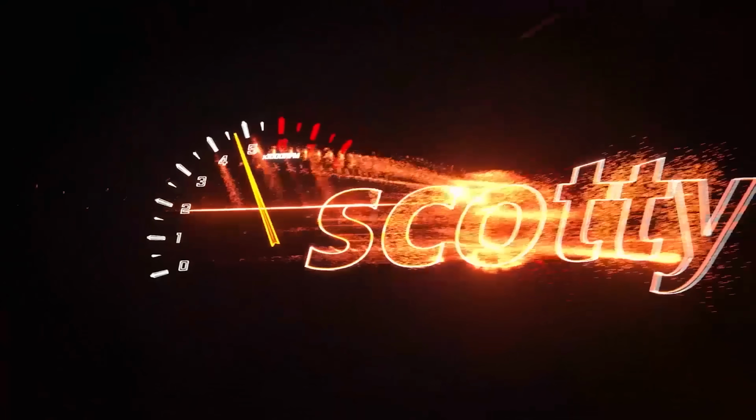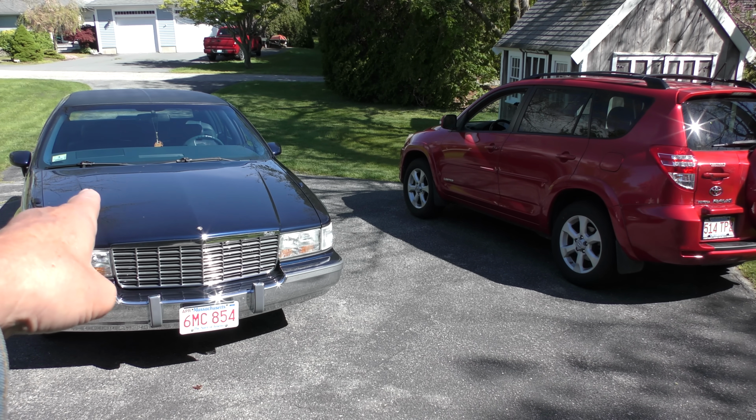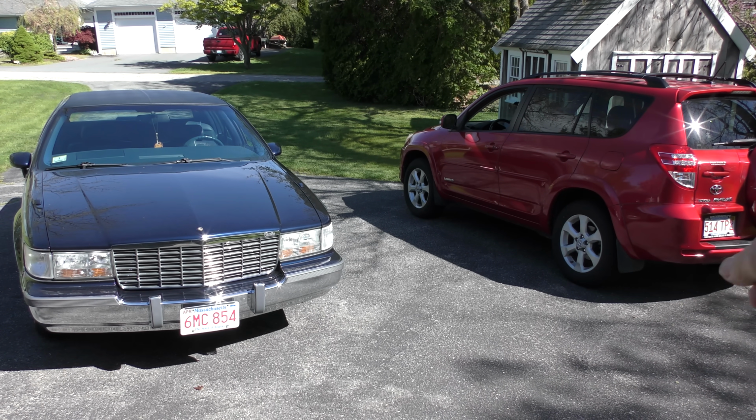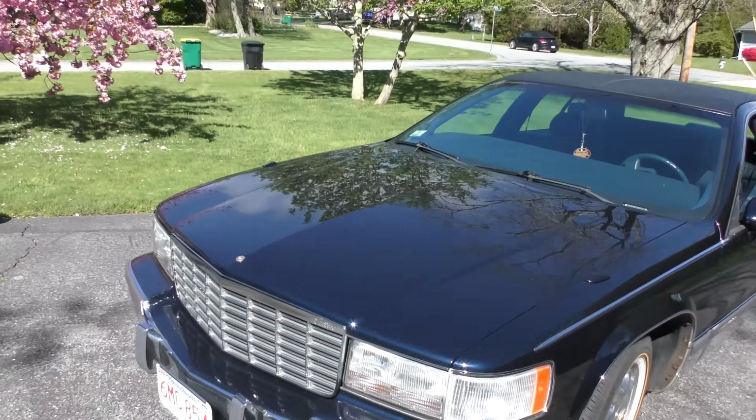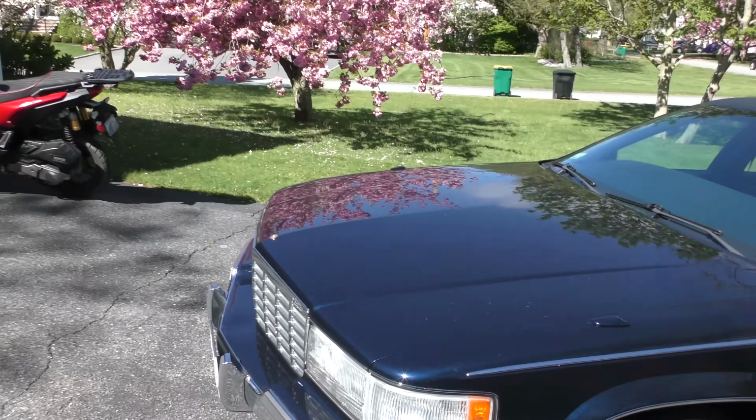Rev up your engines. Here we have the past and the present of American car buying. Strangely enough, they're owned by the same guy. Basically it shows what's changed in the United States. In the past, everybody wanted a Cadillac because Cadillacs ruled.